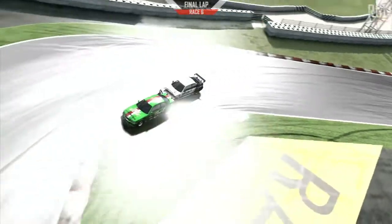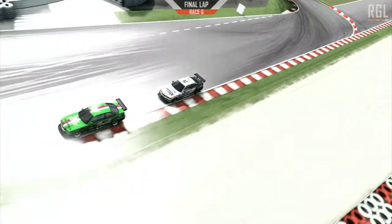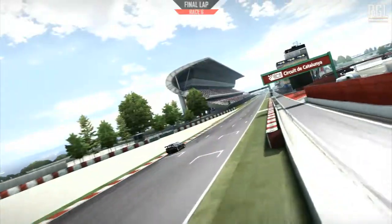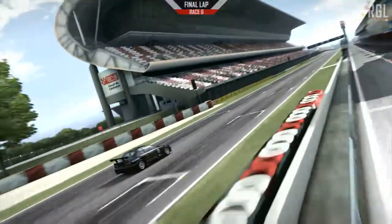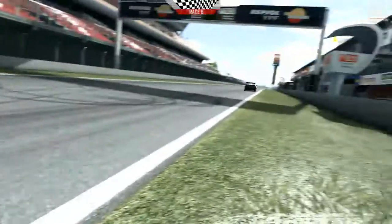Recall's not giving up just yet. Look at this. One bump. Can he get him again? No. So there's no nose there, but Twisty cornering once again, leading from the front and winning.